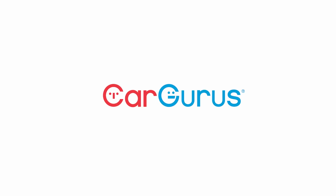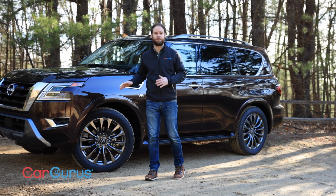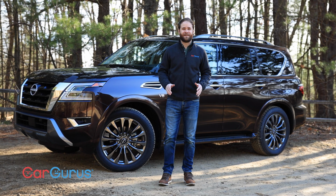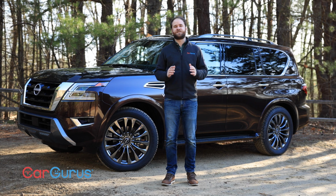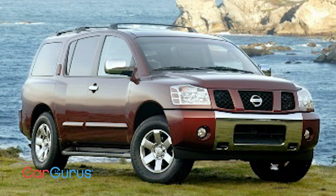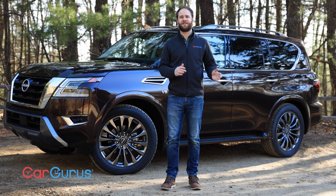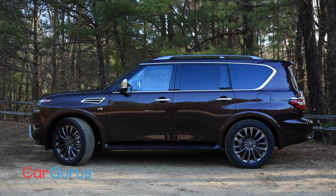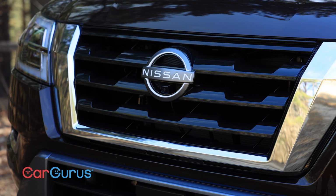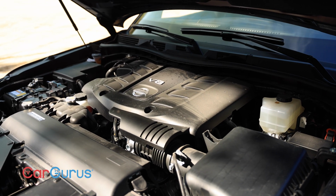If you are in the market for a V8 powered towing machine with seating for 7 or more, well, the Nissan has an Armada to sell you. The Armada has been with us since 2004, back when we called it the Pathfinder Armada. Now, it dropped the Pathfinder moniker a year later, but it has since soldiered on as Nissan's full-size utility vehicle, and it's distinguished by the throaty and thirsty V8 under its hood.